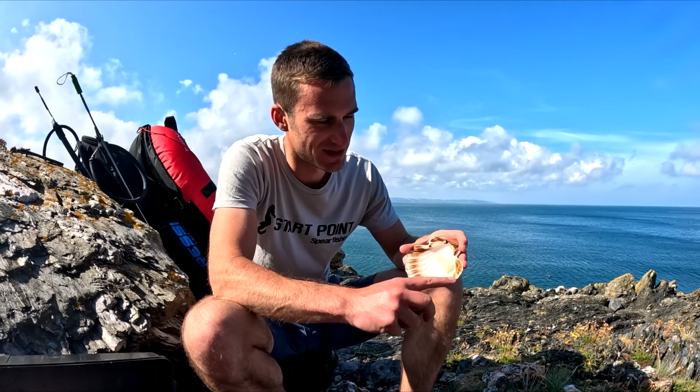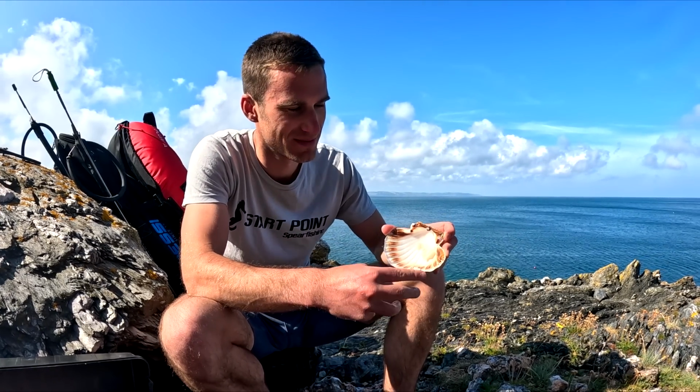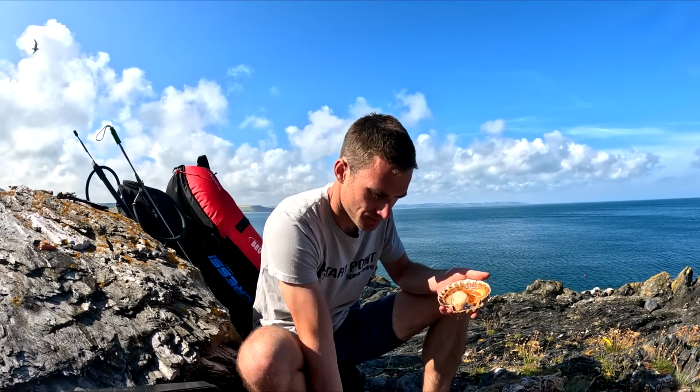Funny shell, look at that. Obviously something was obstructing the shell as it grew, a stone or something. Interesting. So this time I'm going to keep the roe.